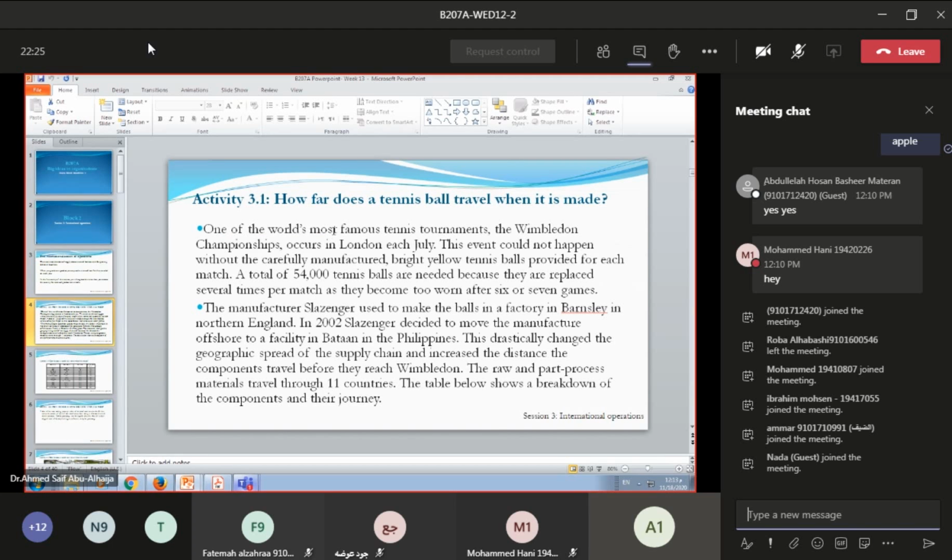The question is about the tennis balls that players use. How far does a tennis ball travel when it's made? We are talking about the tennis ball that they use in games such as Wimbledon and different things. They said here one of the world's most famous tennis tournaments, the Wimbledon Championships, that occurs in London each July. I think most of you are aware of this kind of tournament.